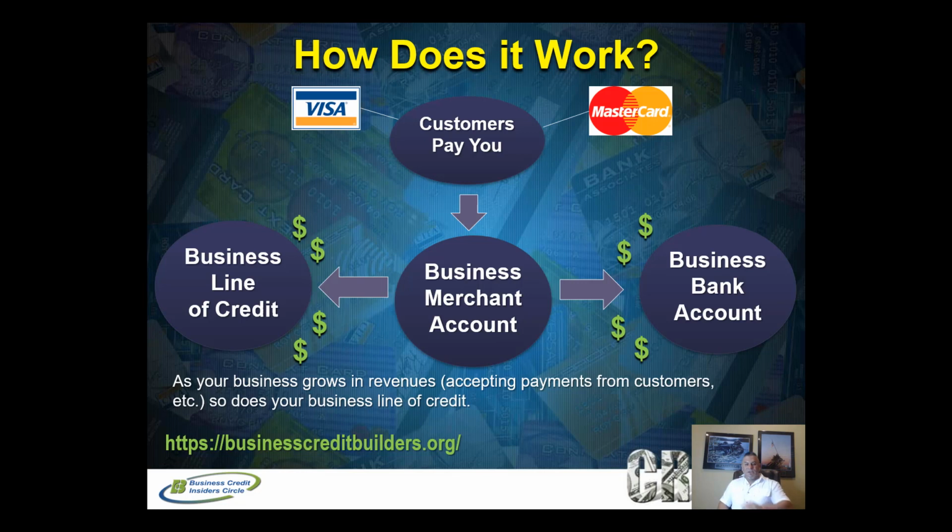So you get an unsecured line of credit on the left side here, but that starts to increase more and more and more as they see more business going through it. So as your business grows, your revenue grows, so does your line of credit, which is huge. This business line of credit, you don't have to provide financials, no tax returns, no P&L statements. I mean, this is crazy. It's literally a soft pull on your credit. And literally, you can get a no PG business line of credit, an actual line of credit for your business.